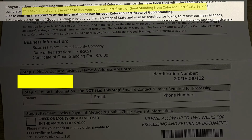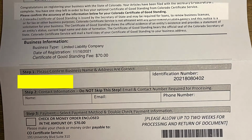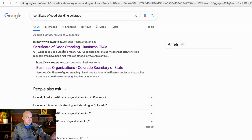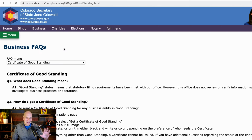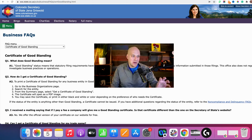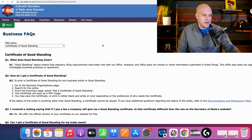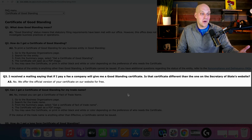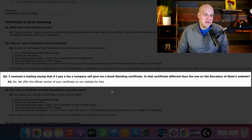But one of the things that it says on here is that you have one step left in order to buy your optional certificate of good standing from Colorado Certificate Service. So again, if you just go to Google and search this, what I'm looking for is a state website. So state.co.us, that is a government website right here. And you can tell because it looks ugly as hell. So if you go to question 3, it says, I received this mailing saying I need to pay a fee to a company. And do I need to actually do this to have good standing? It says, no, we offer the official version of your certificate on our website for free.